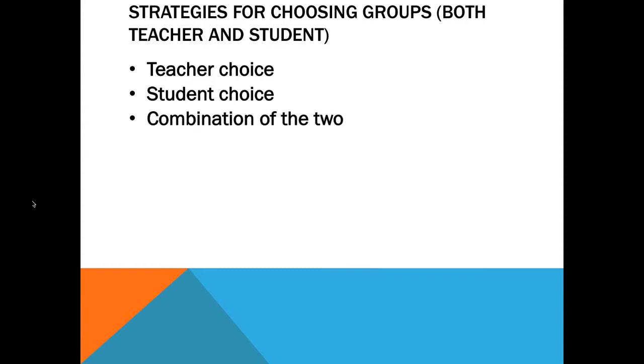It could be a combination of the two. So oftentimes what I'll do is I'll tell students, you pick a partner, and then I'll take another person that picked a partner and I'm going to put you together. So there's a combination of teacher choice and student choice. The students choose their partner, and then I find another duo and put those together.